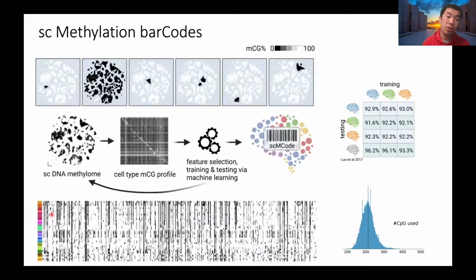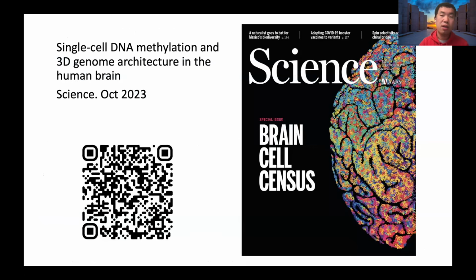And you also don't need to use all the CpG sites here. We determined a lot of CpG sites, but in practice, you only need about 200. With 200 CpG sites, you can determine a cell type at the single cell level very accurately. So I only covered a little bit of our findings in our research, and this was published last year in Science. If you are interested, you are welcome to check out our paper, and I think you can find more exciting results.